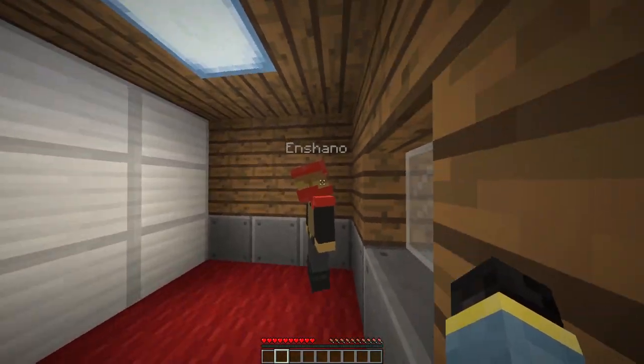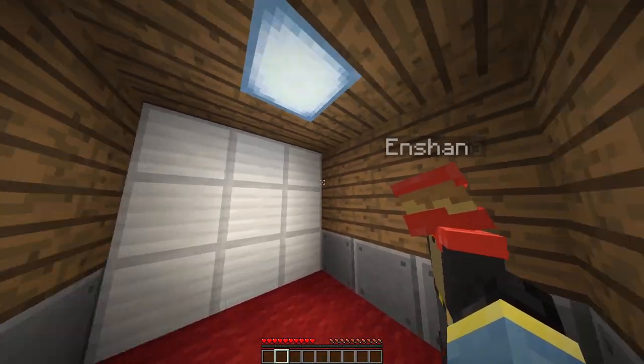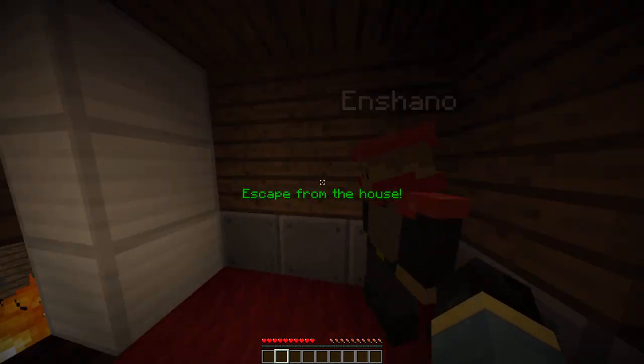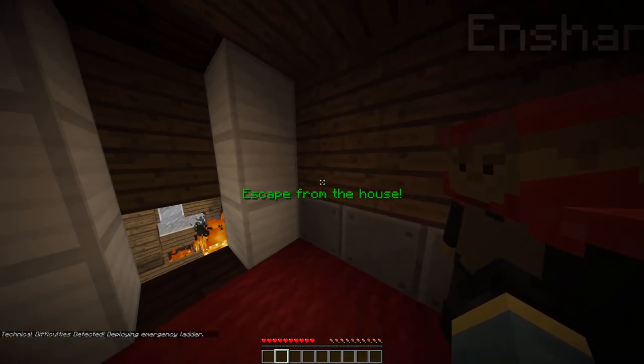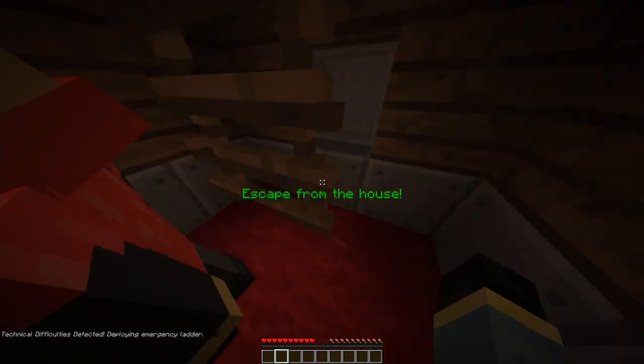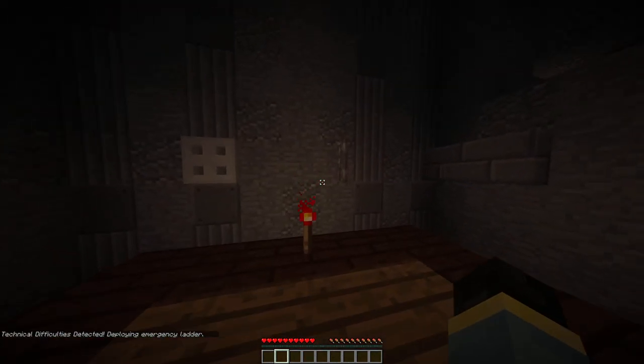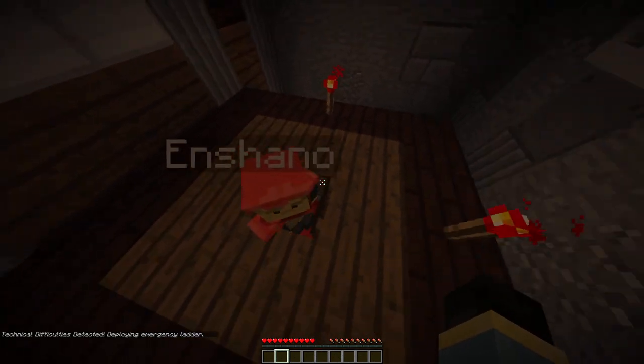It's funny how all these maps seem to be like 20 minutes or so of playtime, which is almost... Oh. Great. Deploying emergency ladder. Emergency ladder hit my head. Emergency ladder hit you. Yeah, this is haunting me.